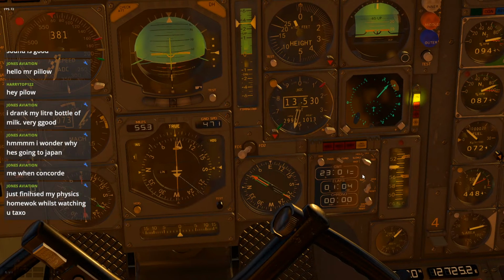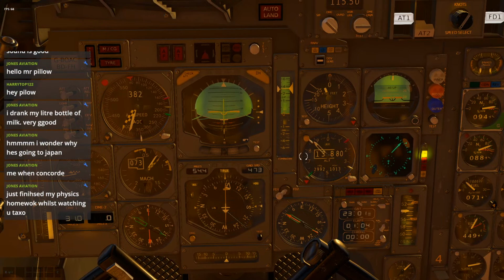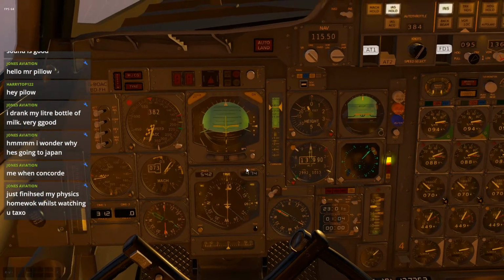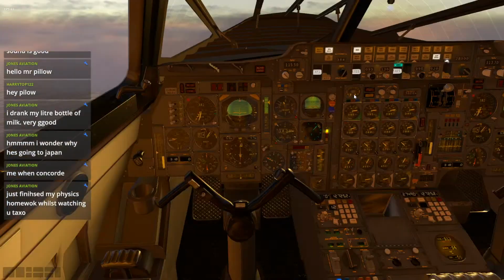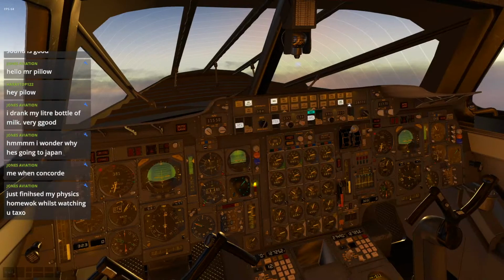Oops, I reset the chrono. Oh well, that's fine. I'm going to be using a minute. Keep pitching up the nose slightly. Try and get this climb rate up. We want to get to 28,000 so we can begin that supersonic speed. This is normally a 3-hour flight or so, if you were a subsonic aircraft. So, that's amazingly quick in Concorde.